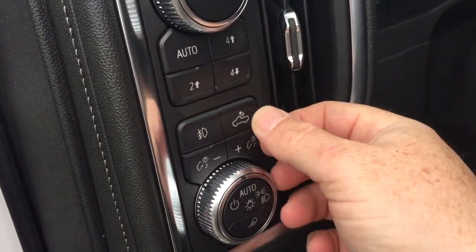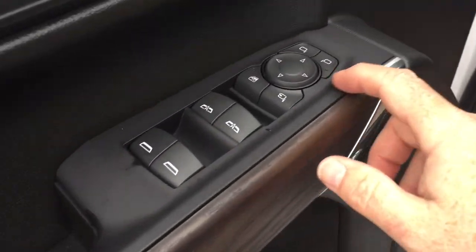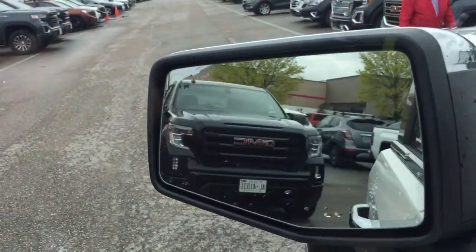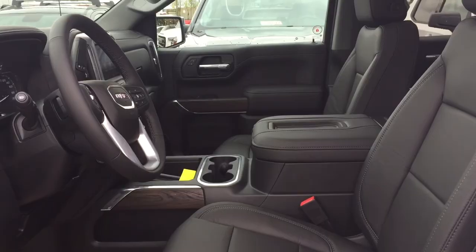You got your drive select here, your trailering in sport mode, your four-wheel drive, and you also have the cargo lights. You can turn those on and off in that section. Power folding mirrors. Just hold that button right down there. You're going to see those folding mirrors in action. And you do have the driver blind spot information system, so that will illuminate when you have someone in your blind spot. So much more to see, so let's get right on in.